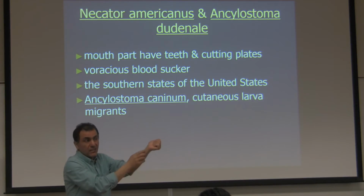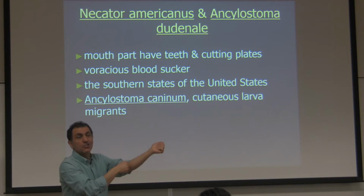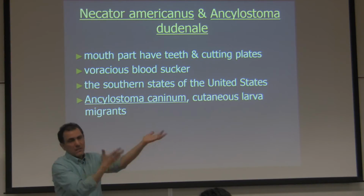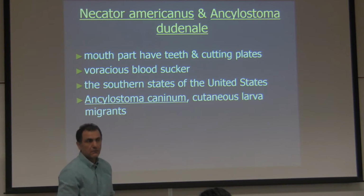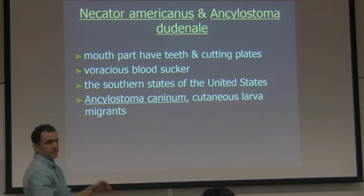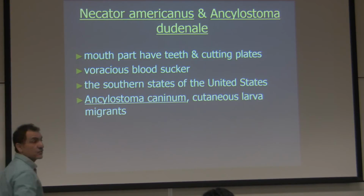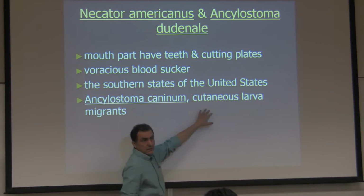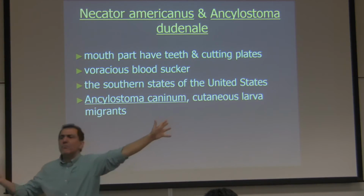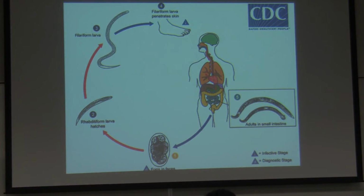But if you don't kill them, what happens after 24, 48 hours, just like schistosoma dermatitis, you remember that? They die. Your immune system will fight them off and kill them. That's the end of it. So it's not as dangerous as visceral larva migrans. Cutaneous larva migrans, not much of a problem. Okay, here it is, the life cycle of it.